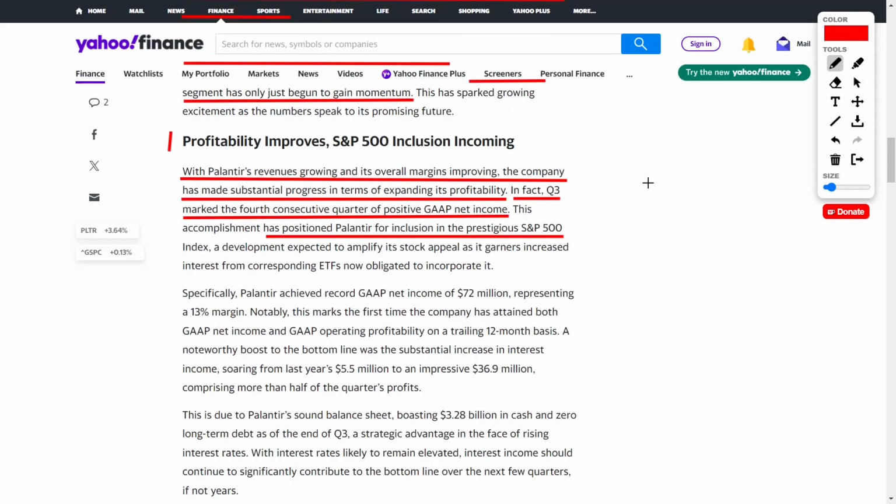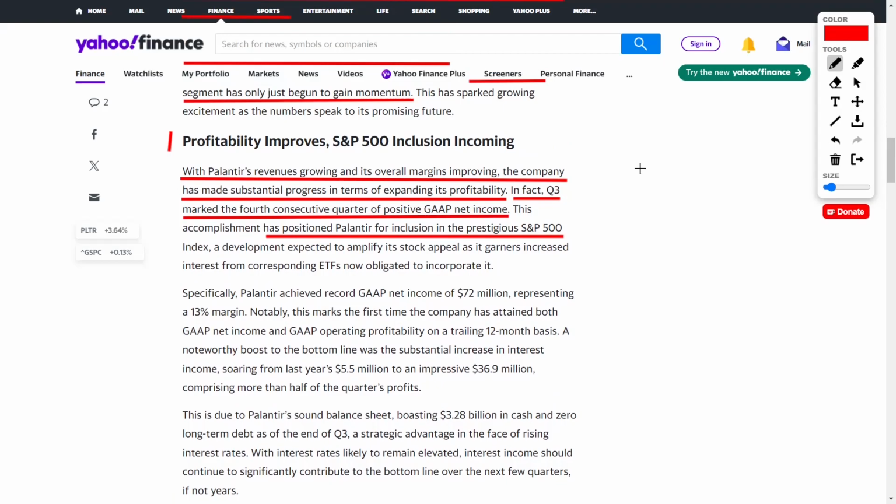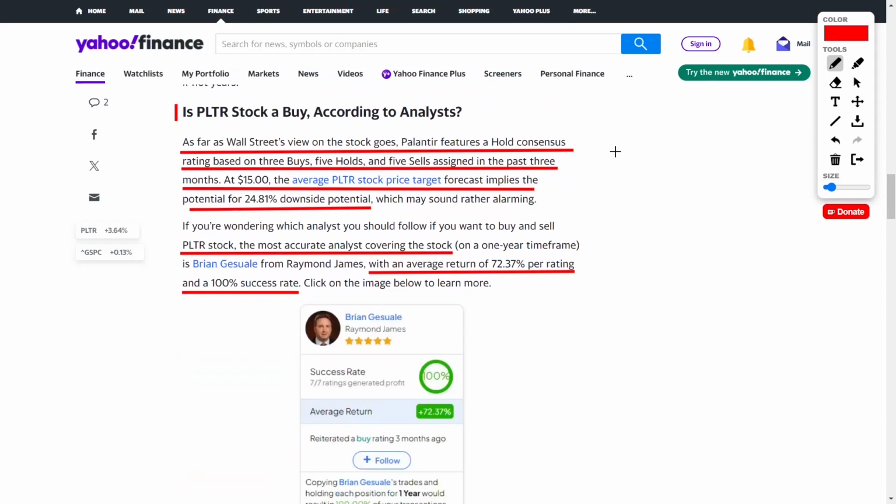We also know that they have been improving their profitability, which is fantastic. With Palantir growing their overall revenues, their margins are also improving, which is reflecting very positively in their overall profits. In fact, quarter 3 marked their 4th consecutive positive GAAP net income, which has positioned the company to be eligible for inclusion in the prestigious S&P 500 index. And like we said earlier, once this happens, their share price will gradually increase just because they are a part of the S&P 500. Now, this begs the question, is Palantir a buying opportunity?